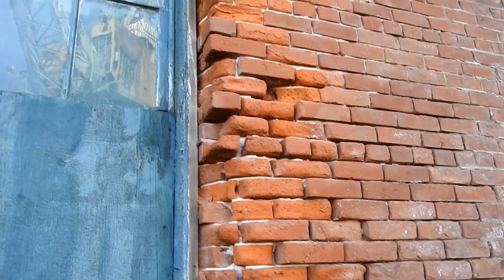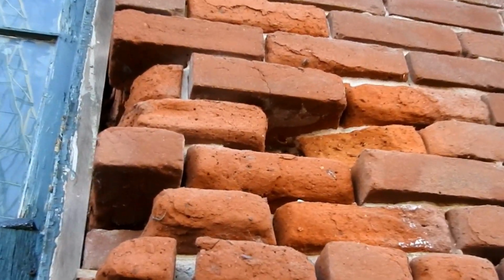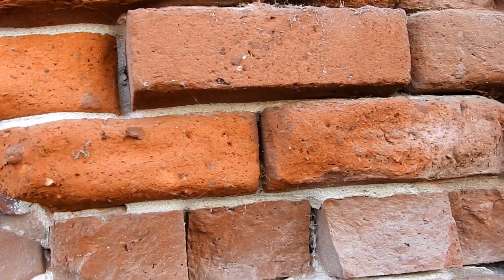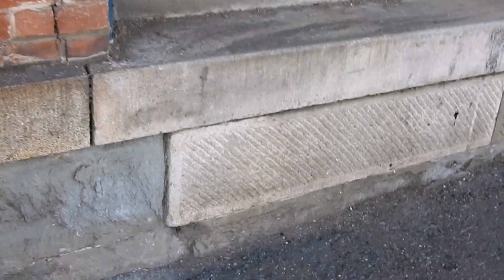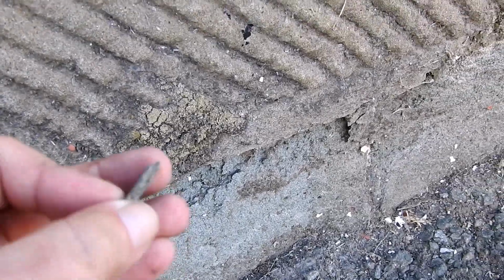So how about this? How about the corner of this building? How about the extreme wear? What would cause that? What would cause this? This whole corner is blown away. Very good condition stone. This one appears to be a different composition than the flaky blue colored stone. And it continues. Extremely crusty. Really crusty. And then it stops.